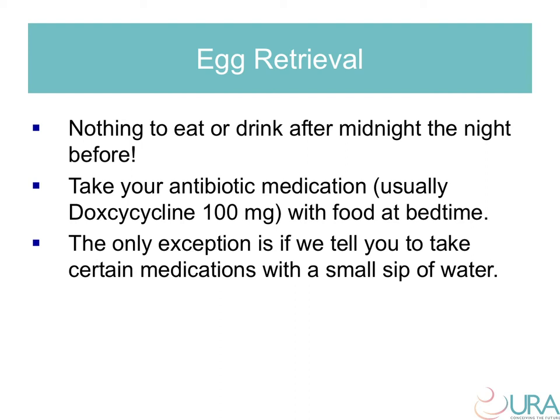The only exception is if we tell you to take certain medications, for example blood pressure or thyroid medicine, with a sip of water. This is very important because some patients become nauseous during anesthesia, and if your stomach is full of food and you vomit, there is a risk that you will aspirate those gastric contents and develop a very serious pneumonia. The majority of patients do not need to be intubated for the egg retrieval. This means you will be breathing on your own during the procedure, but you will be completely asleep, so you will not be moving or feeling any pain.